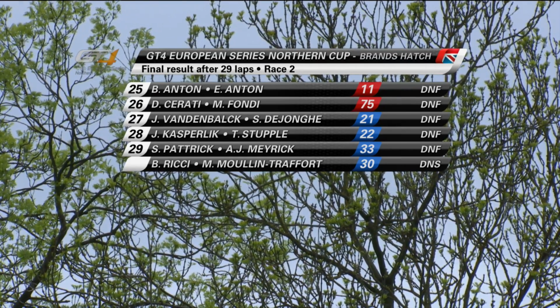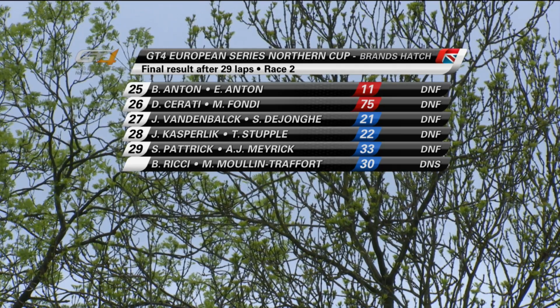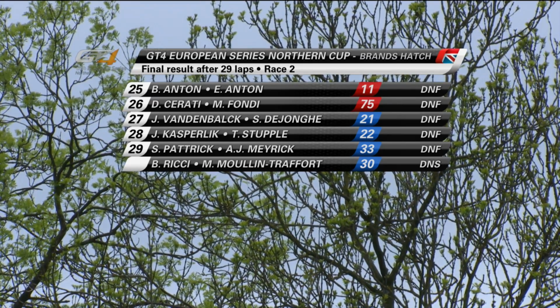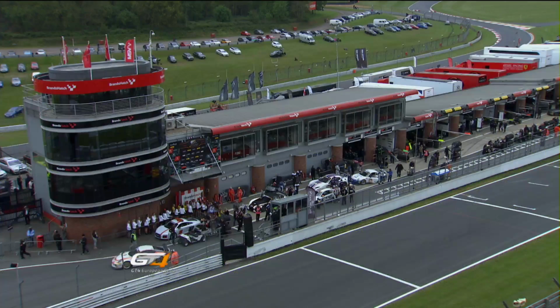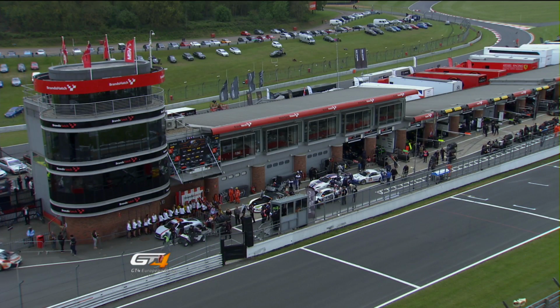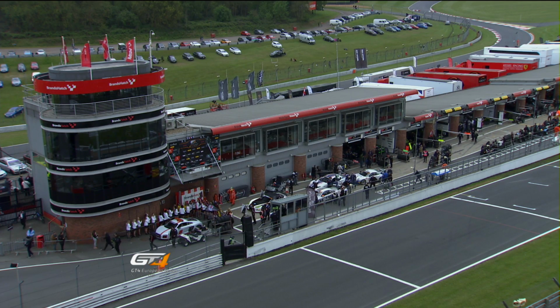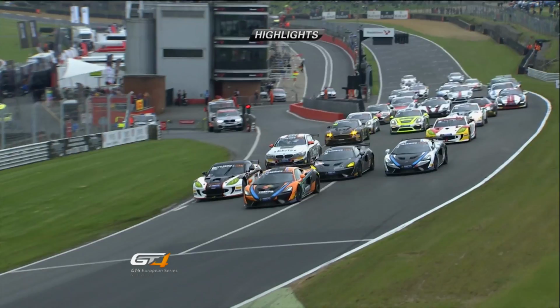But what we saw there was the sheer speed of the Ginetta G55 and in the hands of Charlie Robertson and Tom Hibbert, very, very professionally driven. Kept honest by the Ecris BMW crew, but really they always had the answers to every question that was asked to them. So let's just take a look at the highlights.